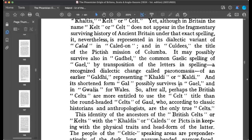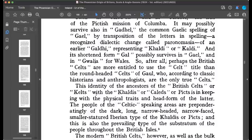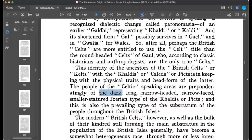So, after all, perhaps the British Celts are more entitled to use the Celt title than the round-headed Celts of Gaul, who, according to classic historians and anthropologists, are the only true Celts. This identity of the ancestors of the British Celts with the Chaldees or Picts is in keeping with the physical traits and head form of the latter. The people of the Celtic-speaking areas are preponderantly of the dark, long, narrow-headed, narrow-faced, smaller-statured Iberian type of the Chaldees or Picts, and this is also the prevailing type of the substratum of the people throughout the British Isles.